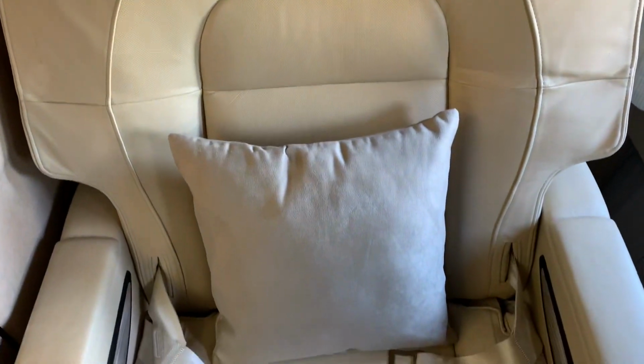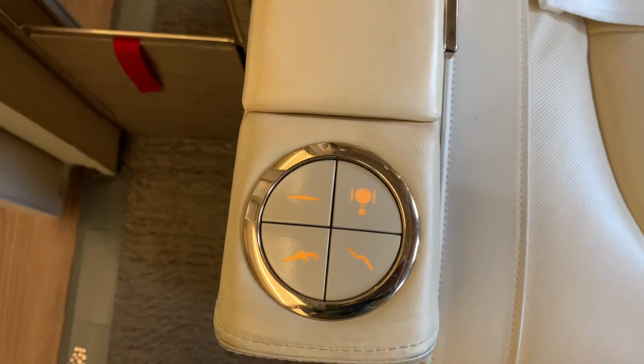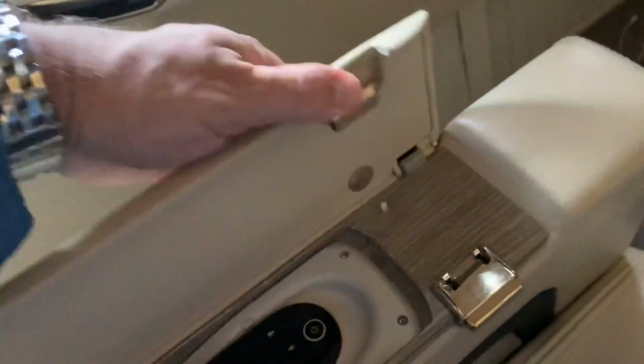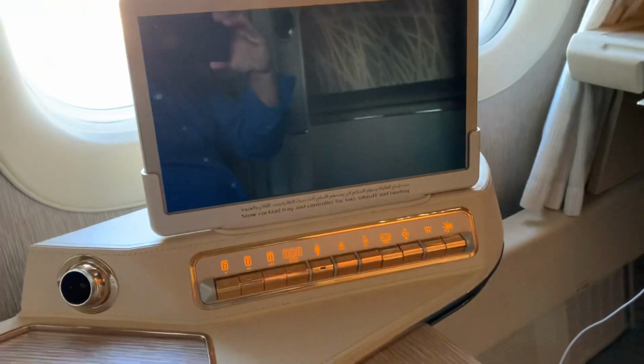Now let's take a closer look at the seat itself. On the armrest, there's several buttons which control the seat position. You can move it forward for dining. There's upright for takeoff and landing, a bed position, and a 0G position for relaxation. In addition to the small storage area in the right armrest, the left armrest conceals the TV remote control. Here we have a lever which allows a small drinks table to be deployed. Among the many beautiful interior accents, there's even star lighting embedded in the carpet.